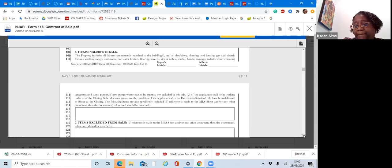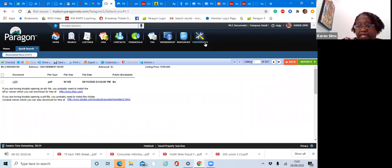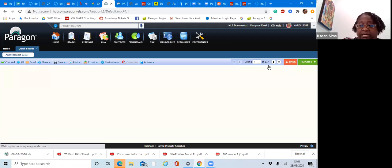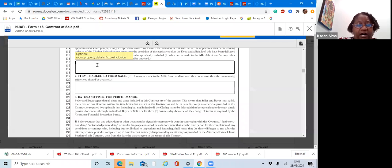If there's anything included or excluded, please don't write "as per the MLS." Go and check the MLS. See what's actually on the MLS. See and read if there are any appliances included. And it's here: dishwasher, refrigerator, gas oven. Copy and paste that, but don't just put "as per the MLS" because sometimes we don't give the MLS to the attorney. So they're lost. They don't know what's on the MLS. Spell it out for them. They want to see that it's spelled out.